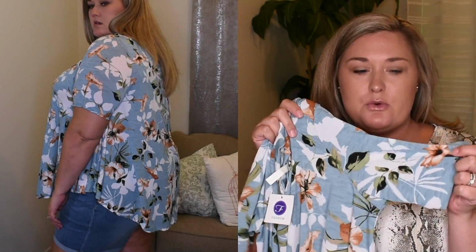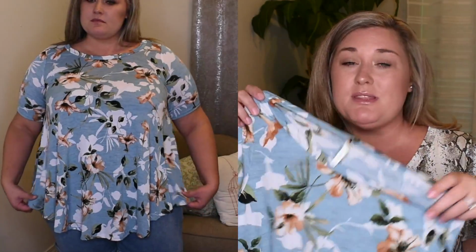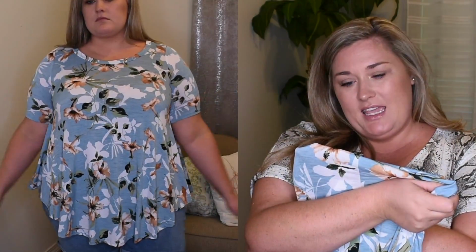The sleeves were also shorter on that one, so I kind of prefer the longer sleeves, and this material is definitely thinner than the one that I ended up keeping before. The color scheme on this too, I think, gives you more options to wear with different things. The other one is more summery and bright, but this one is really pretty too. It's the brand Emetilia.